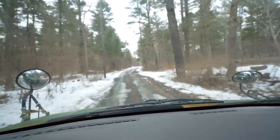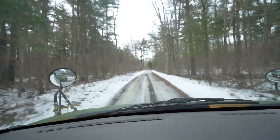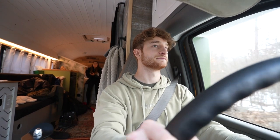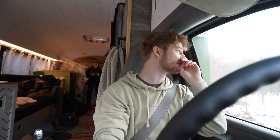I hope that we're not gonna get stuck up in here. It is a bit icy and slushy. The campsite is just right up the road. I'm just hoping we don't get stuck in the campsite itself either, because it's probably gonna be just like this or even worse. All right, this is it right here. Oh yeah, we'll be able to do that. Check that out, we made it to the campsite, so I'm gonna back in.